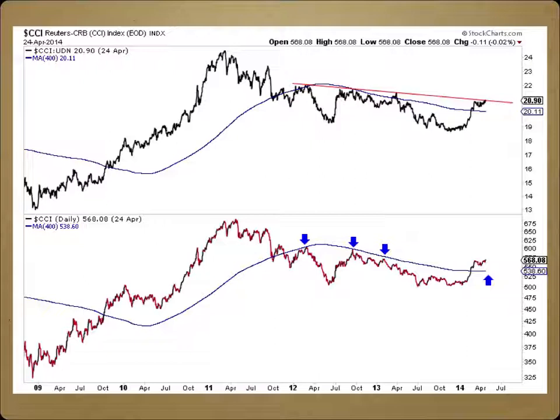Secondly, one thing I like to do is chart the CCI against foreign currencies, and I have that there at the top. UDN is an ETF, which is a foreign currency basket, and then below I just have the CCI. This is a zoomed in look, and you really need to chart the CCI and also gold, which I'll get to later, against not just the US dollar, but against foreign currencies. Obviously the dollar is a big driver, but if it's only rising against the dollar, then what do you have? You have a dollar bear market and not a bull market in hard assets.